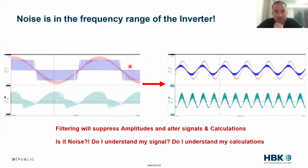Do I want to look at the filtered? Do I want to look at the unfiltered? And the issue becomes that filters suppress amplitudes and alter signals and calculations. So that's when we come back to bandwidth. What's the bandwidth we want to see? And ask yourself, is it noise or is it the inverter? Do I understand my signal? Do I understand my calculations?